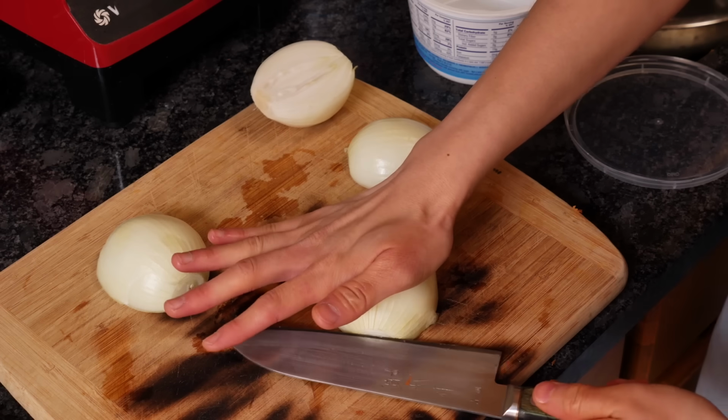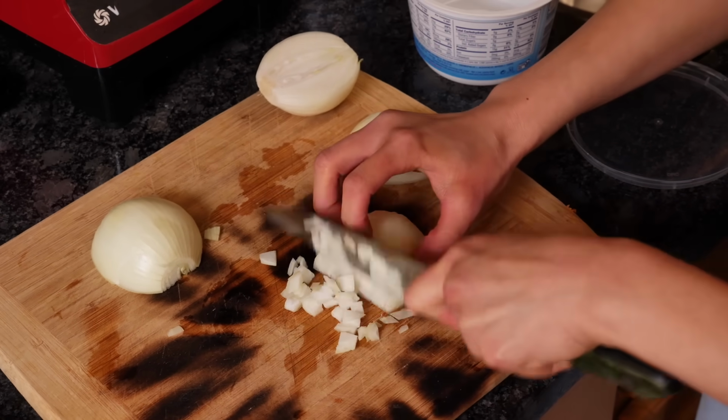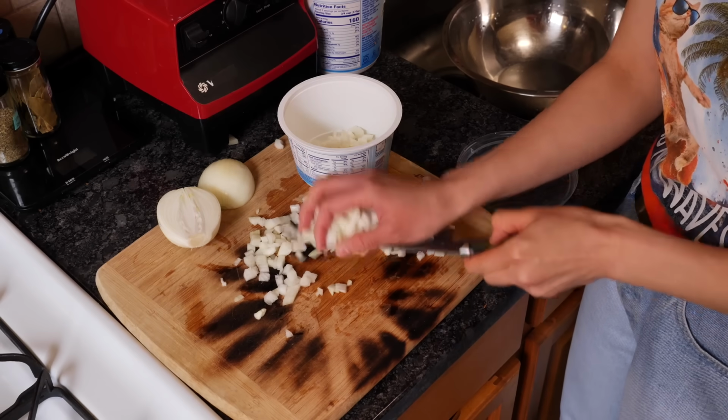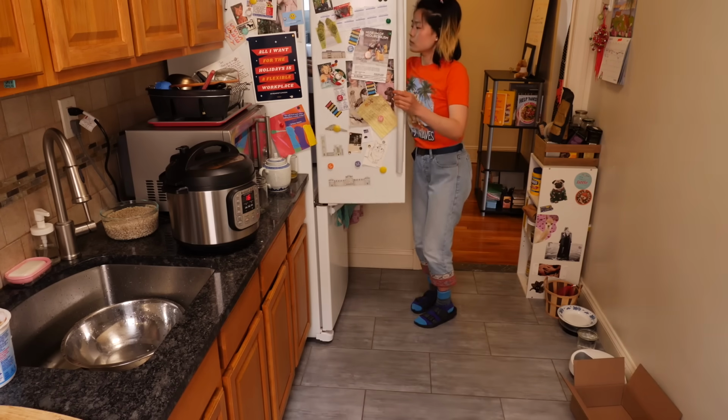Next up, onions. No fancy cuts here. We're just gonna skin them, dice them, store them. I'm making do with the containers that I have, so fire container it is. Wonderful. Way to go. Really glad we only have to do that once this week.